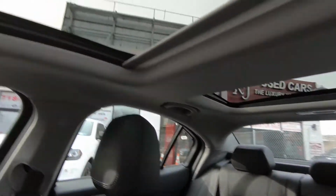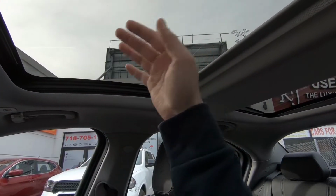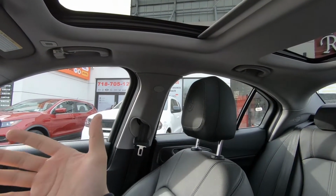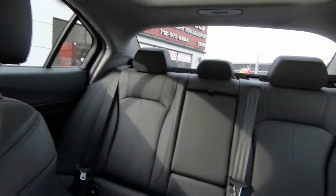But you have this nice panoramic sunroof here, which is really cool. You can open it, it's all glass on the outside. If this car was a different color than the Alfa black color that this car is, the roof would already be in the black color.